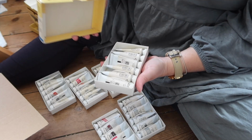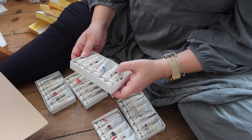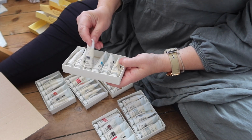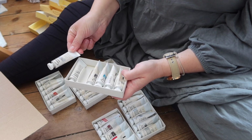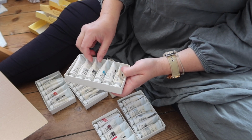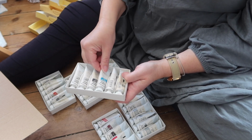I just thought this is going to save me so much money, and hopefully there'll be some new colours here that I don't have. And there's a lot of colours I found out. So there's like cool grey number 1, 2, and I think there's a 3 as well. Oh, in fact there's number 5. So there's 1, 2, 3, 4, 5 in cool greys.